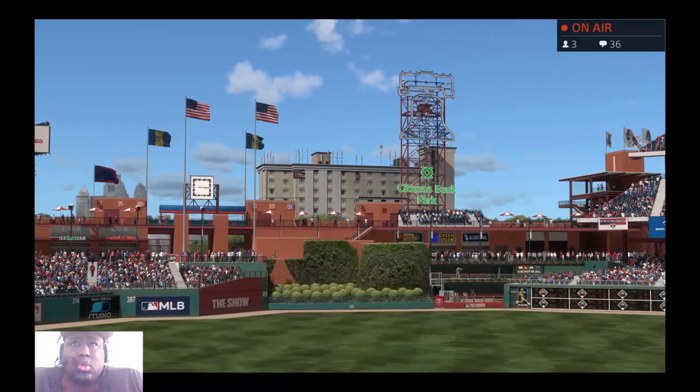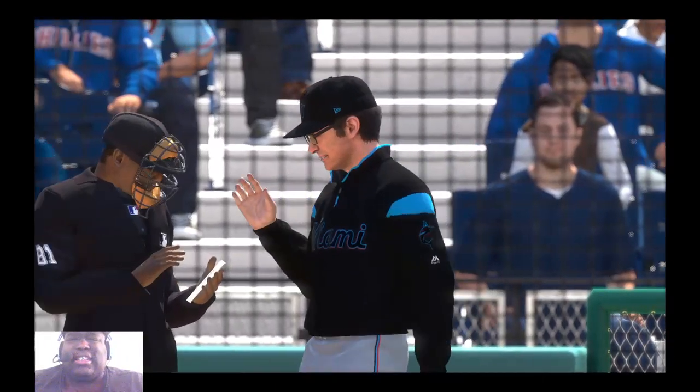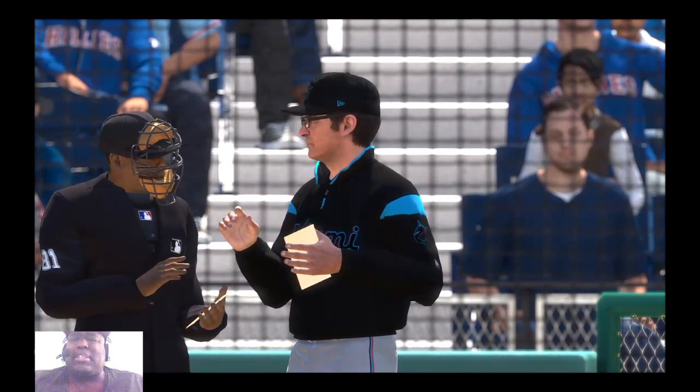The Marlins, they suck in real life, the Phillies, LOL. Now we're going to have a conference at the home plate area, so it would appear that we'll see a double switch here. This is unrealistic, they're beating us like this, because the last three games, we smashed them.